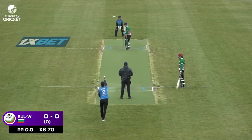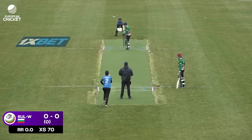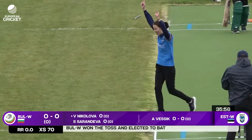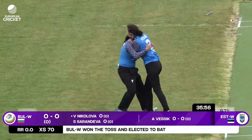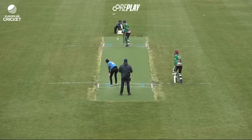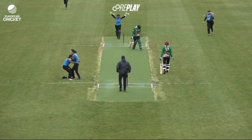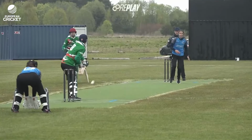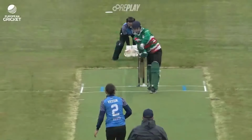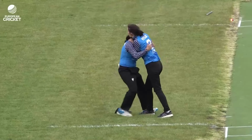Here's the first ball, and it's going to be Anna-Marie Vesic to start, the captain. Bowling right arm over, and it's a wicket straight away. Well, it's a royal duck. What a delivery that is. What a start. It's a dream start for Estonia as Nikolova is going to go very first delivery. Look at the celebrations. You've got to feel a little bit for her, but it's just a perfect delivery. There's no other way to describe this.